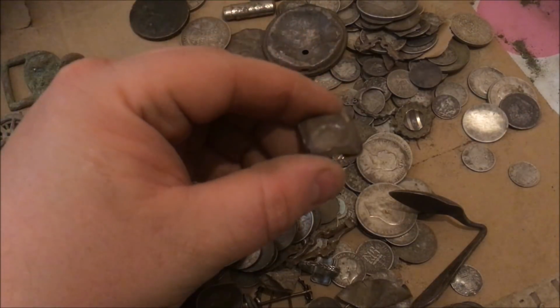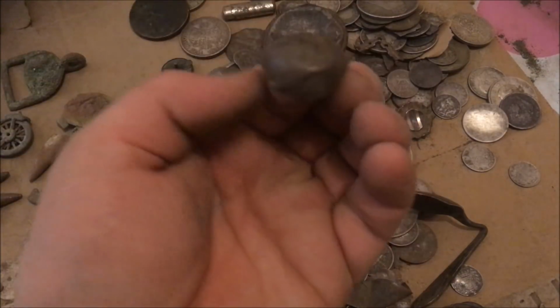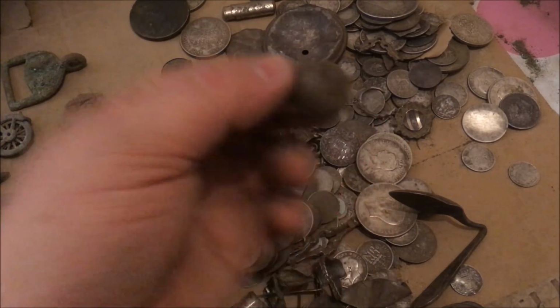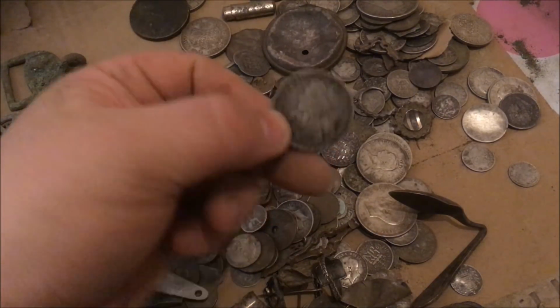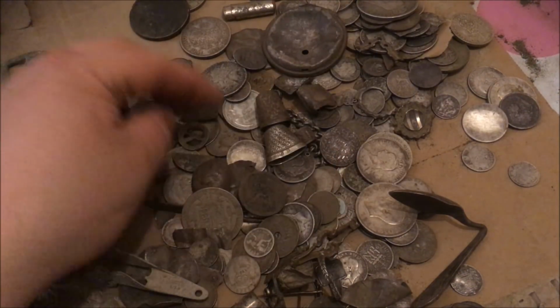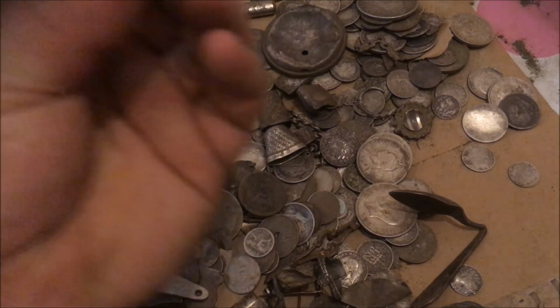There's just loads of bits of silver. Scrap silver for walking canes. We've got possibly what could be a medieval button, which is silver as well. I've got florins. Just got loads and loads of silver. I've not shown my hammers here. I'm going to keep them until later.